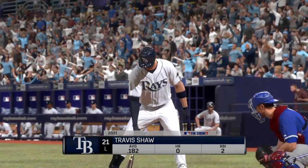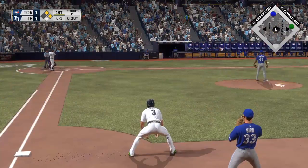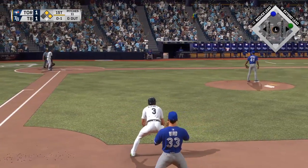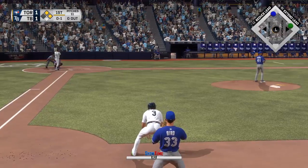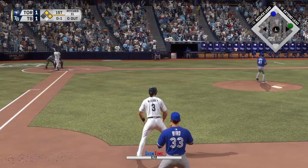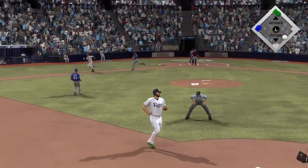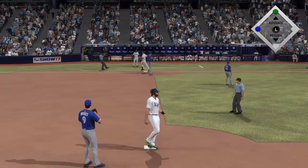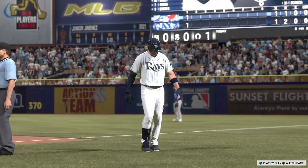Standing in, Travis Shaw. He comes into this one having sputtered out of the gate this season. The average is under the .200 mark at this point. Swing and a little tapper. And he indeed takes only the out at first as the runners move to second and third with one away now.